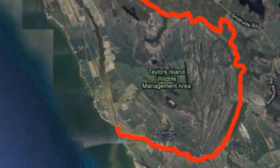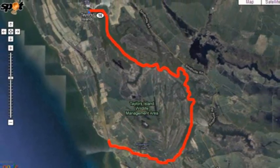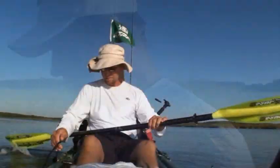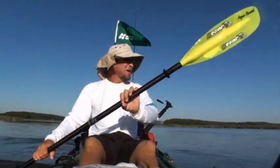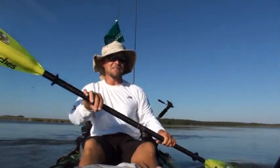So I'm going to the inside today. I'm going to take this inside route, one for a change, and two to get out of this wind corridor that I've been going through for the last week. Much better coming inside these creeks today.